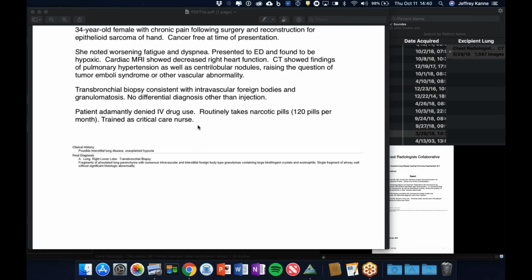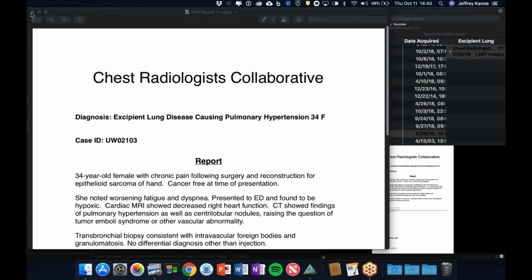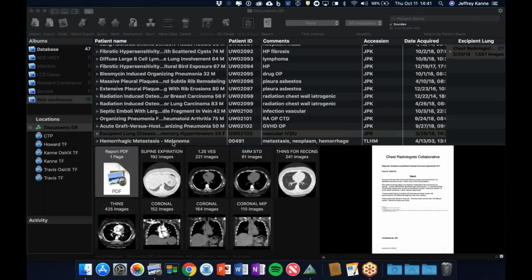And interestingly, she has a history of being a nurse. So it kind of makes you wonder whether it's drug abuse or if it's a sort of Munchausen type thing, but interesting. But there's really no other explanation for it other than excipient lung disease.